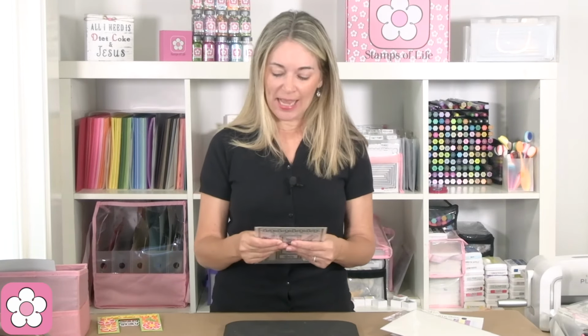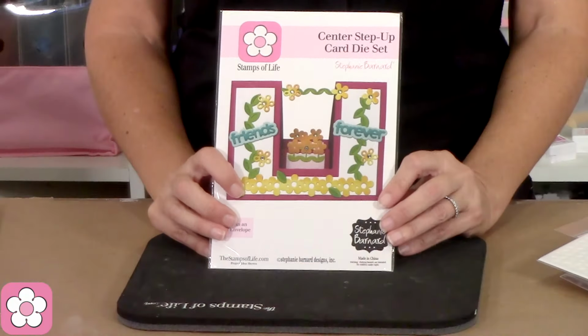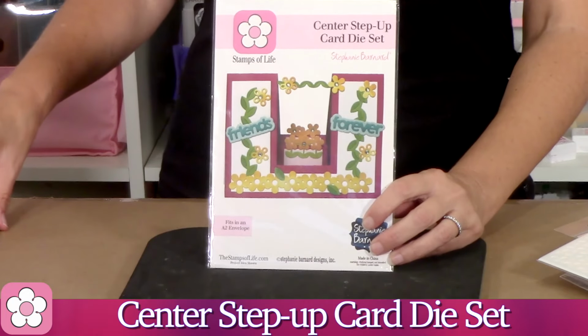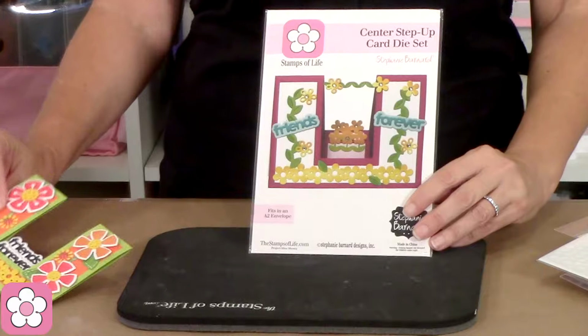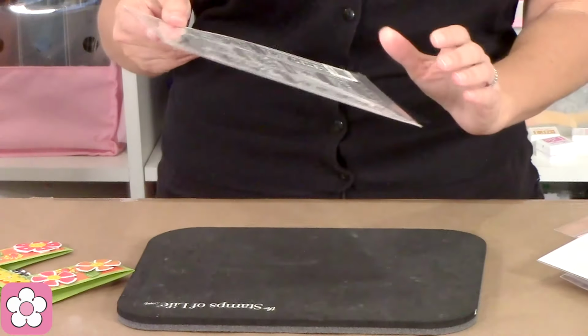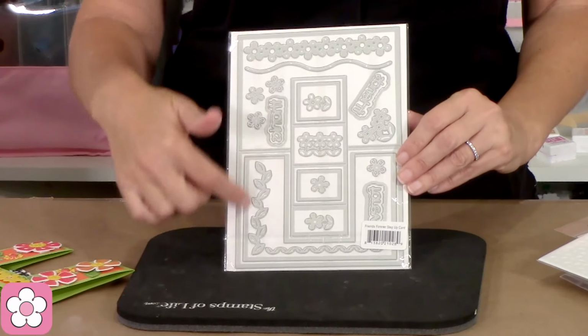Last but not least is a die that I designed for Sizzix way back in the day. And we're finally bringing it back because I own the art. We're finally bringing it back under the Stamps of Life name. And it is called the Center Step Up Card Die Set. Now, yes, it is A2 in size, so it folds to be A2. Has this fun little vine on it. Let me show you this way. Has these fun flowers, has all these awesome fun steps, lots of fun things to do with it.